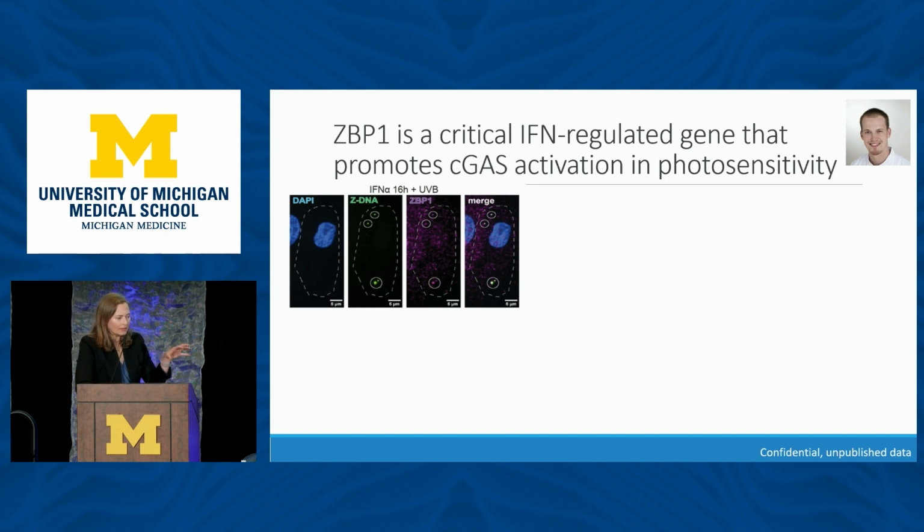And we think what's happening is that in the context of UV exposure, and again, I don't have time to show you all of Ben's data, but we think that when UV hits the cell, it causes a redox reaction in the mitochondria, which causes transient zDNA formation. And what we see is that if you increase ZBP1 expression by priming with type 1 interferon, it stabilizes the zDNA.